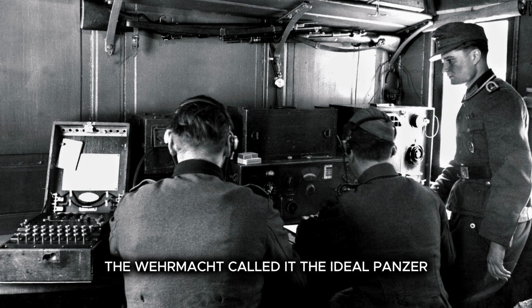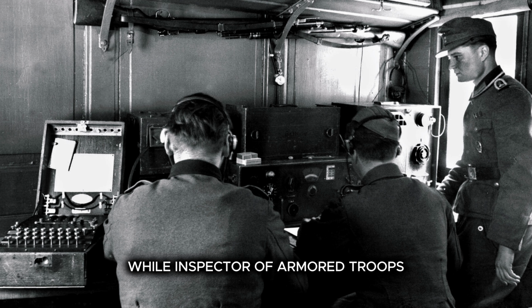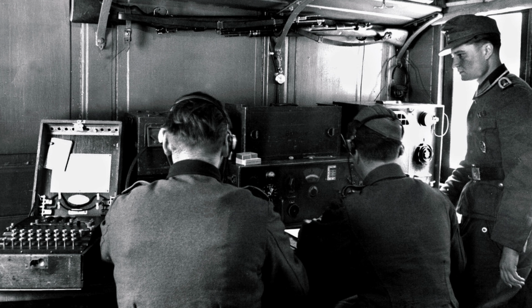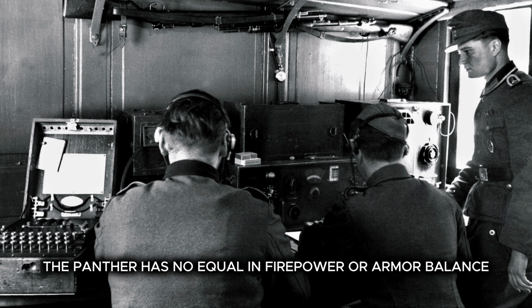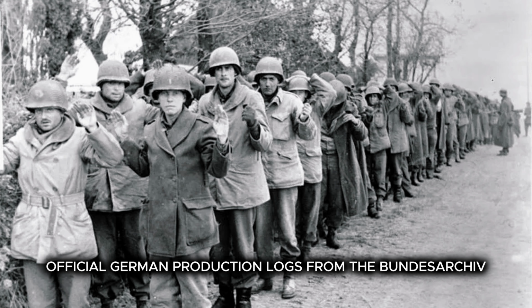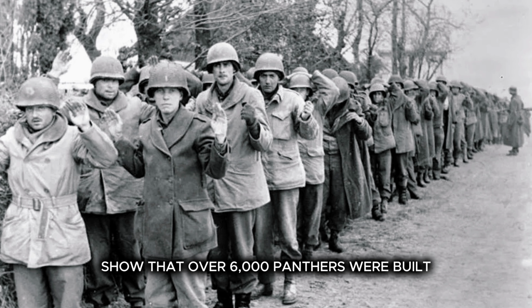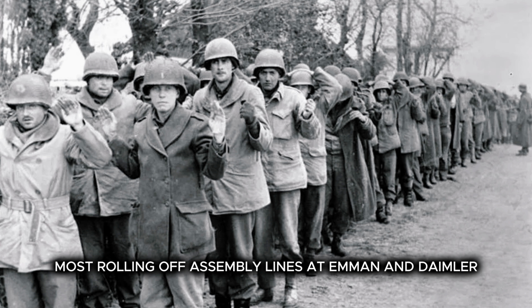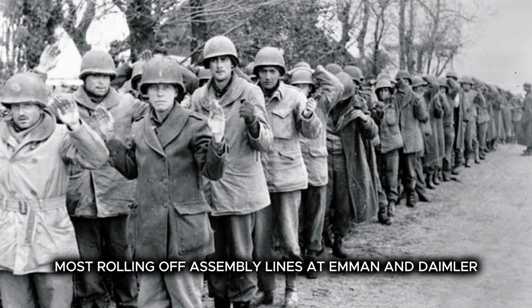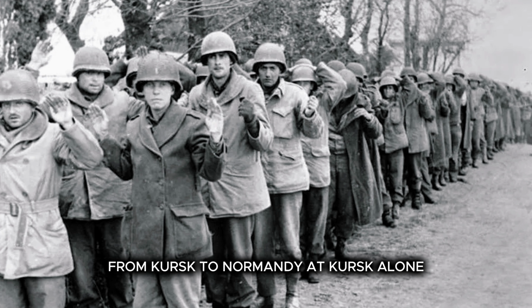The Wehrmacht called it the ideal Panzer, while Inspector of Armored Troops Heinz Guderian boasted, "The Panther has no equal in firepower or armor balance." Official German production logs from the Bundesarchiv show that over 6,000 Panthers were built between 1943 and 1945, most rolling off assembly lines at MAN and Daimler-Benz. They spearheaded panzer divisions from Kursk to Normandy.